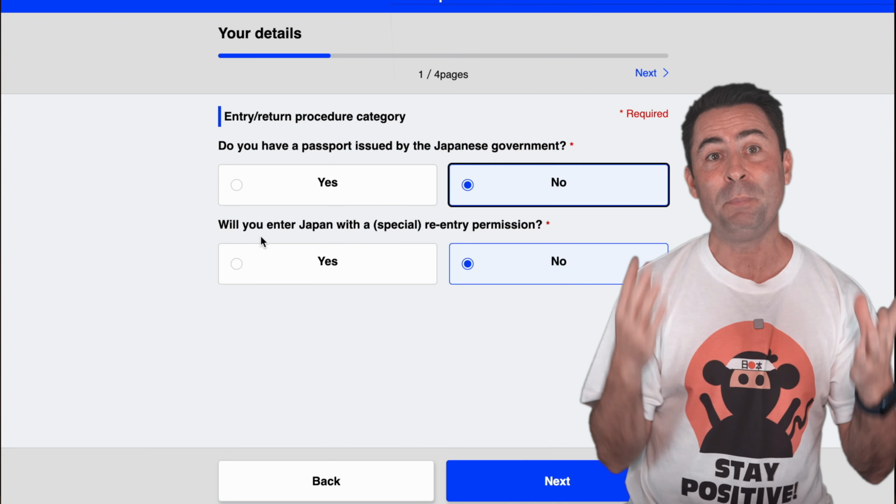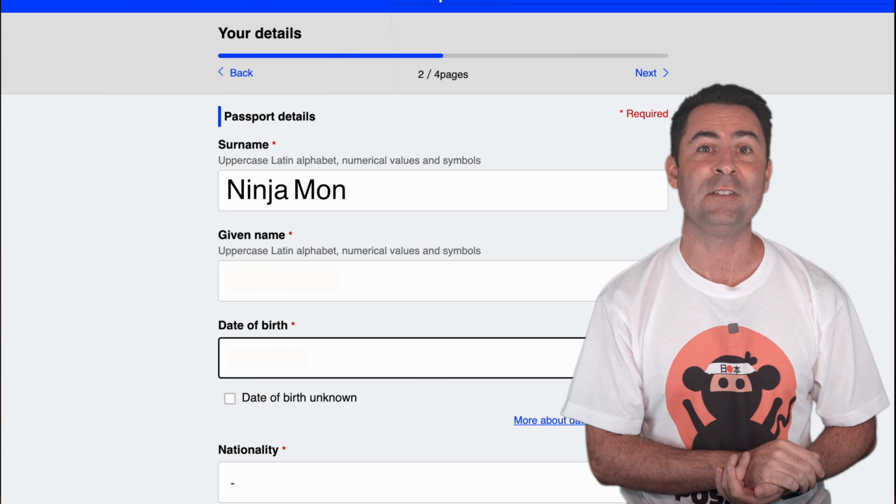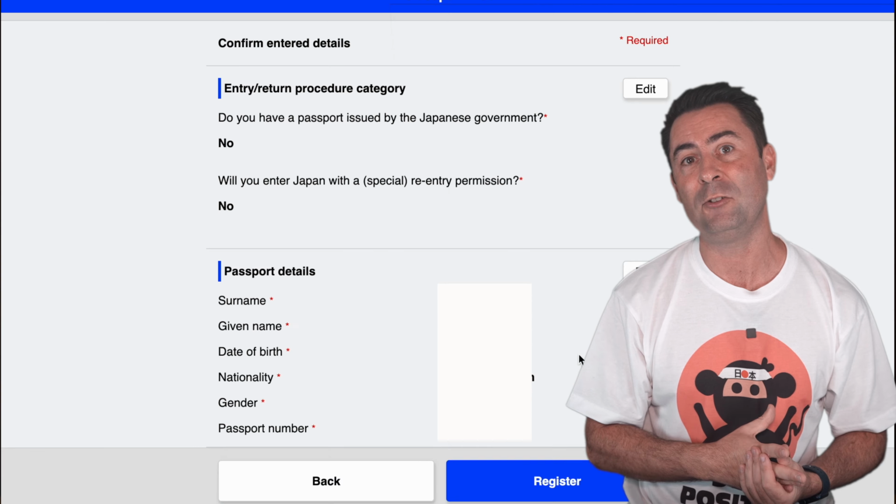It really is quite simple. Once logged in, simply provide your details, answer a few questions about yourself and enter your passport information. It really is quite easy to do up to now. You'll also be able to register family members too, but I'll be skipping this because I am traveling solo.